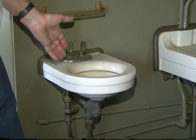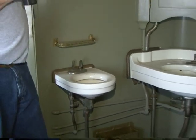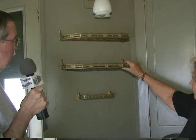And every time we have an open house, somebody says, well, what's this small sink for? And basically, this is a dental sink or a toothbrushing sink because back in the 20s and 30s, when this car was built, it was not right to brush your teeth and spit into the same sink where people would wash their hands and face. So we have the regular sinks for washing and the one sink for dental use. And we have some nice brass racks here for the amenities.